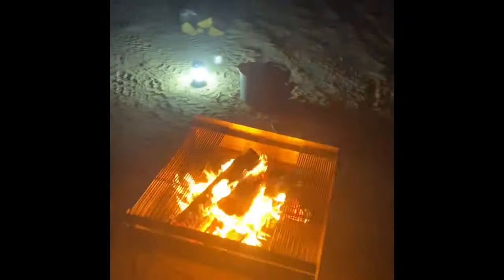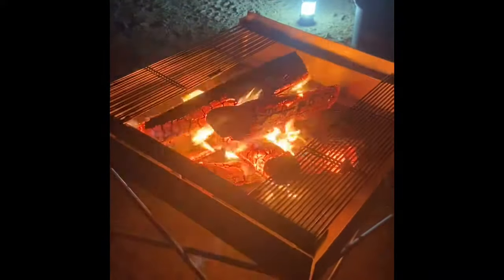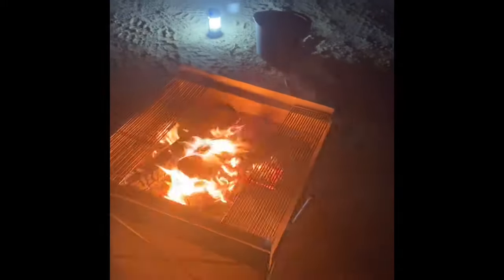I'm sitting actually on a trail that's used a lot by 4x4s and four-wheelers and things like that. You can see that wind crackling the wood real good. So this is going to be perfect for grilling on. It's going to be super nice and hot tonight.